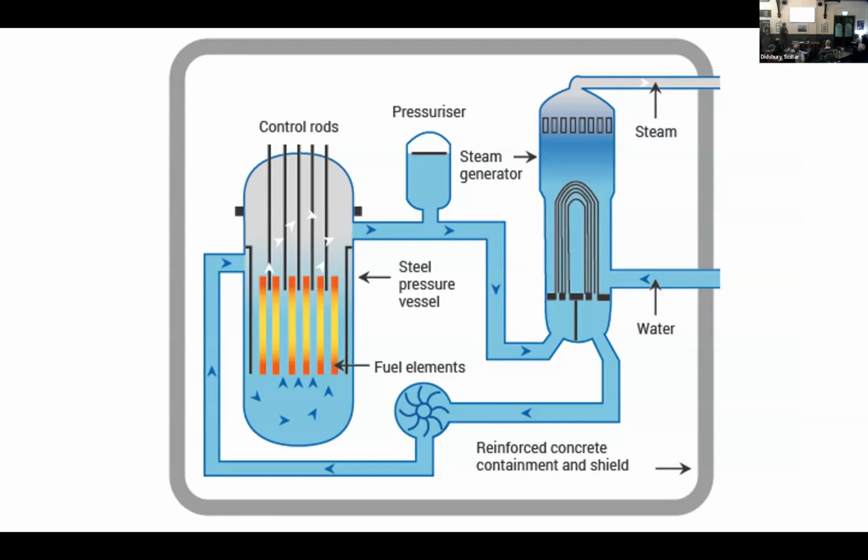Right. So, a nuclear reactor is actually dead simple. It's a giant kettle. All we do is we get some uranium, stick it in the middle, do the fission, split the uranium apart, releases heat, boils the water, take that hot water off, go and spin a turbine and make ourselves some electricity.